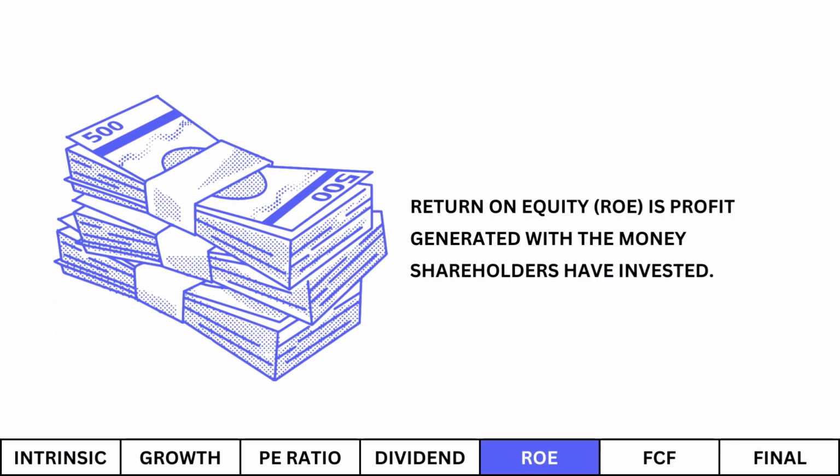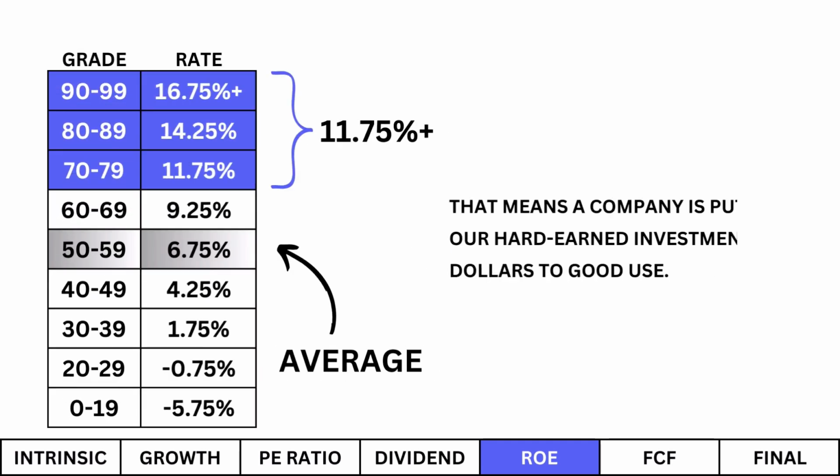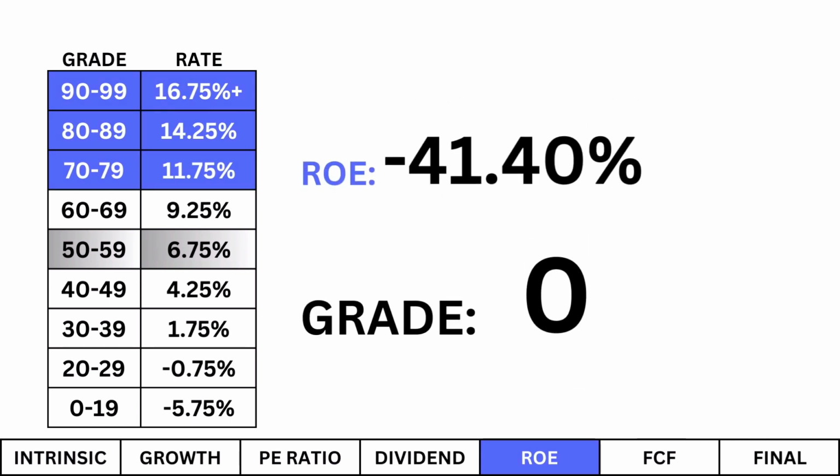Return on equity. Return on equity is profit generated with the money shareholders have invested. I'm looking for an ROE of at least 11.75%. That means the company's putting our hard-earned investment dollars to good use. Unfortunately, our ROE isn't what I want to see. This can be attributed to a low-margin business or bad governance.